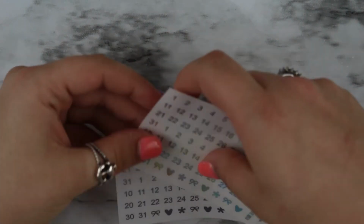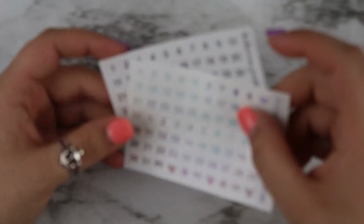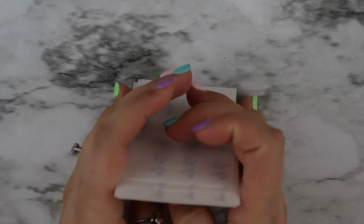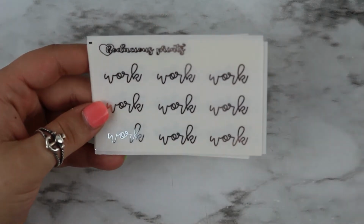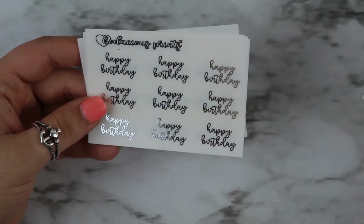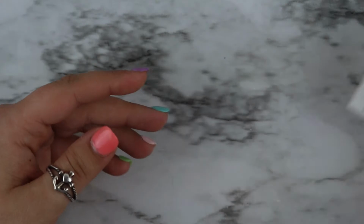Sorry. She did date dots, clear foil date dots for her last $2 Tuesday, and I picked up the hollow and the silver, as well as the other colors, but you will see that later. And then this was a $1 Wednesday. She did script, so you got plan, work, workout, this week, happy birthday, payday, school, and to do. And then this was her $2 Tuesday.